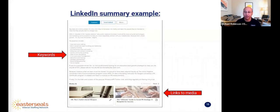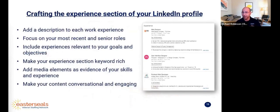Along with crafting that summary or your about section comes the experience section. You remember you get 2,000 characters for your about section? Guess what? Each experience section, you also have 2,000 characters that you can use. That is a ton, so you'll have to maximize that information. Think about it, it's almost a resume in itself for each of those. So you can use as much space as you need to.